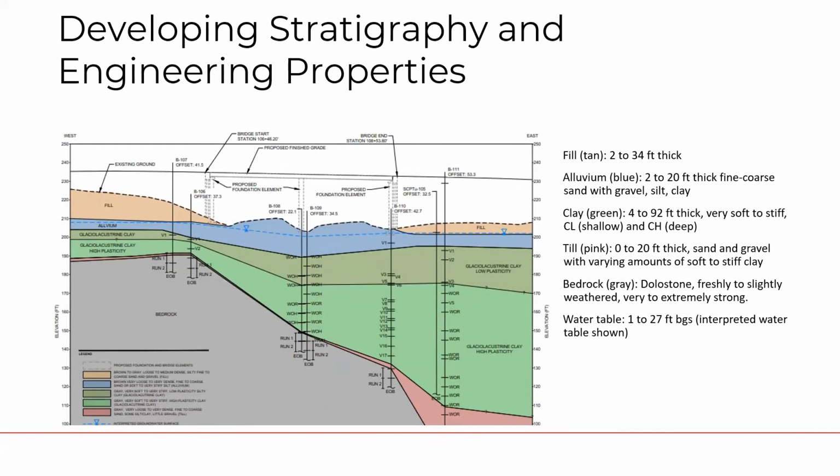And so what you're seeing here is the stratigraphy that we developed along the proposed adjusted center line of Route 2, with west on the left, east on the right. And you'll notice just what we expected from the historical borings and the geology, that we have a variable bedrock surface with bedrock in gray that's shallower in the west and very deep in the east. The bedrock ranged from 30 feet below the ground surface to 158 feet below the ground surface.